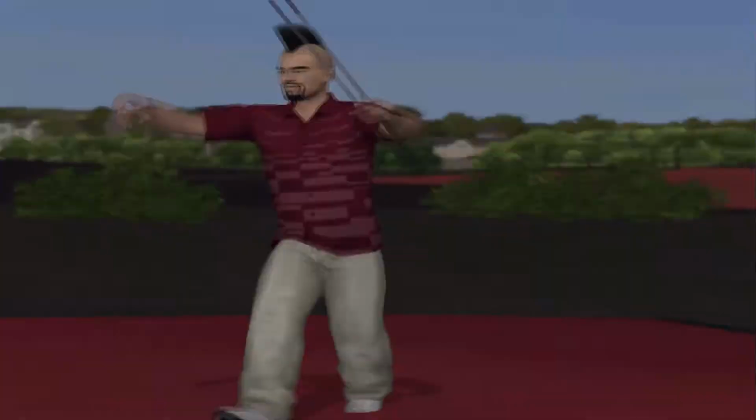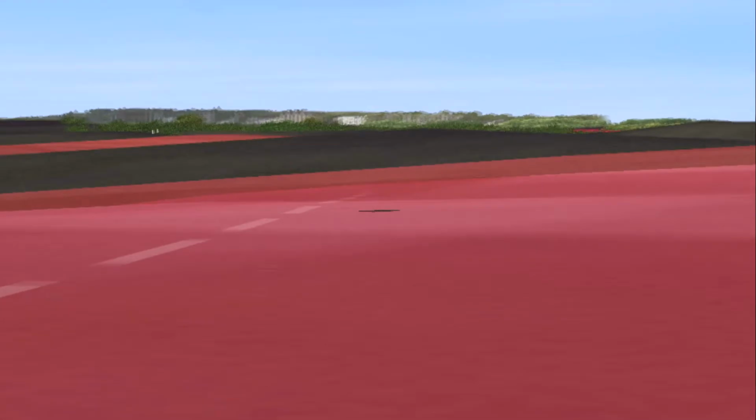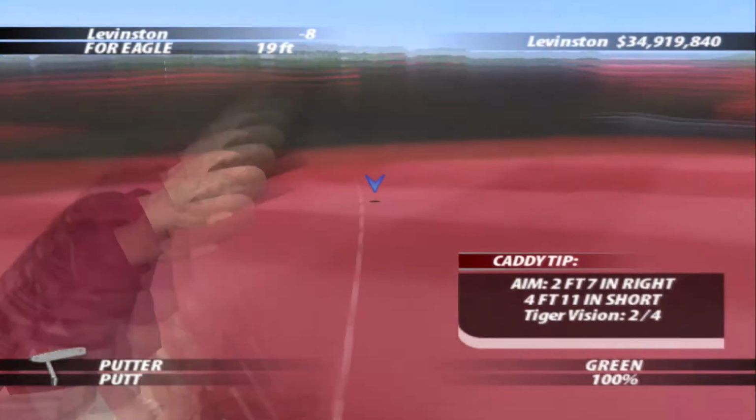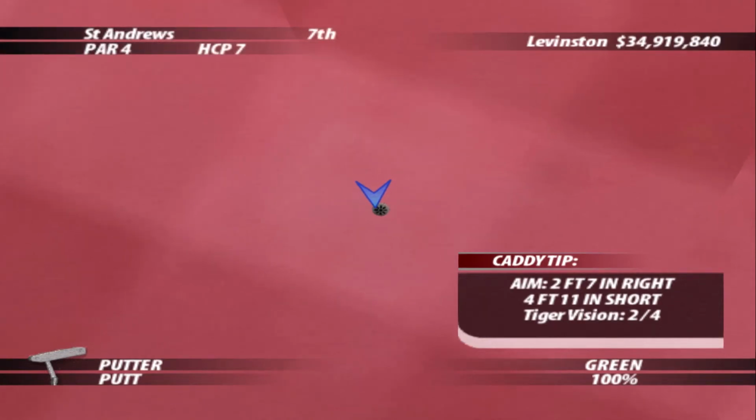I was expecting the wind to be a bit more effective than it was, but we've got a nigglish chance, but it's not easy. This is the left side of your brain speaking. This is going left. I'm not going to Tiger Vision this. There's going to be a lot of dodgy greens here.